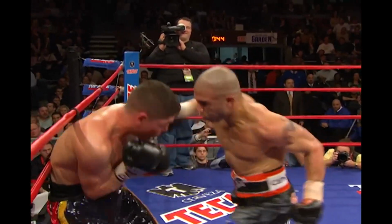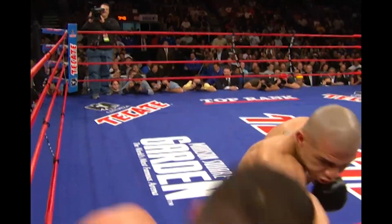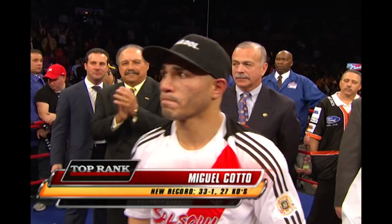We look back, and Cotto ripping shots on the inside. This was where Jennings would go down for the third time in this fight. De Caguas, Puerto Rico.